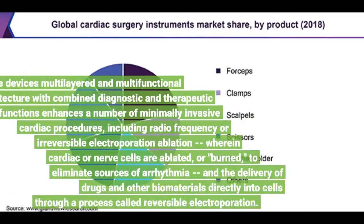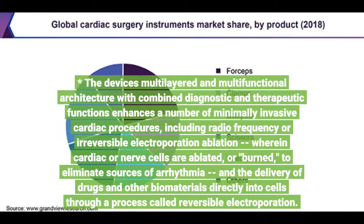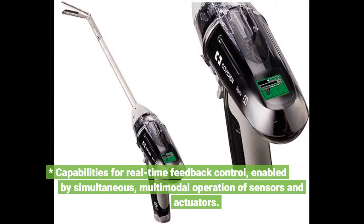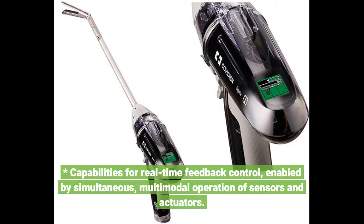The device's multi-layered and multifunctional architecture with combined diagnostic and therapeutic functions enhances a number of minimally invasive cardiac procedures, including radiofrequency or irreversible electroporation ablation, wherein cardiac or nerve cells are ablated, or burned. It also offers capabilities for real-time feedback control, enabled by simultaneous, multimodal operation of sensors and actuators.